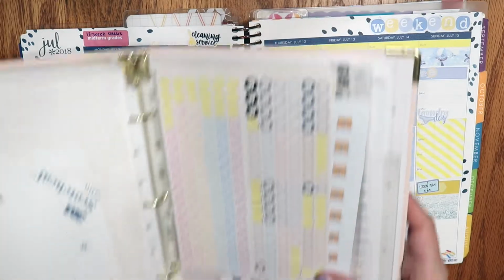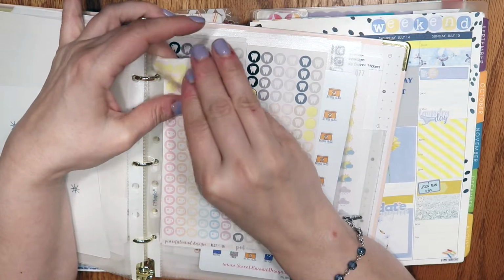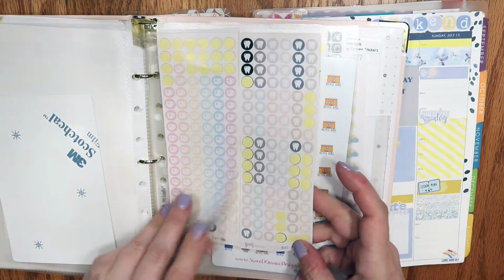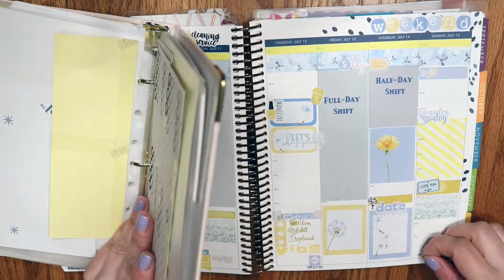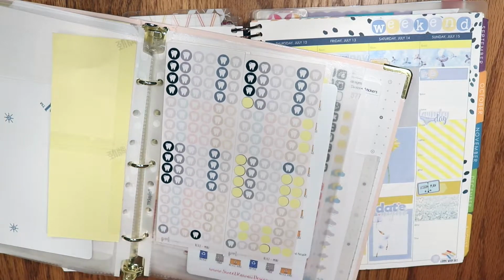Okay, so for those, I got my tea. So I always plan with tea. I have been really grooving on iced tea this summer, you guys. I'm going to grab this yellow guy from Peaceful Mind Design, put it right here. For the teeth, I do those on Tuesday, Thursday, and Sunday. So I'm going to grab these Peaceful Mind Design little bitty tooth stickers and put them right at the bottom. I do them at night.